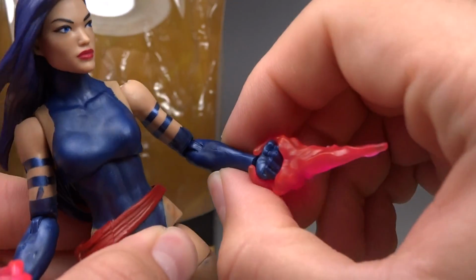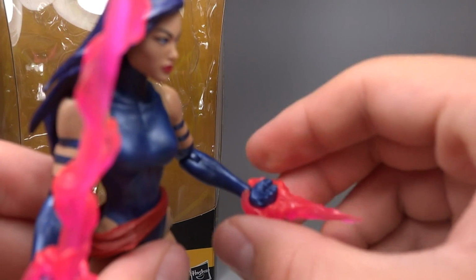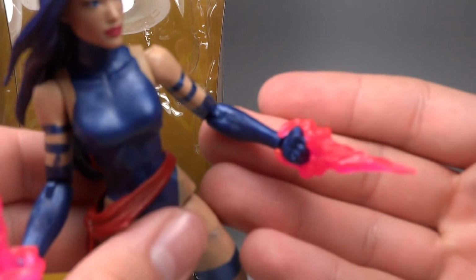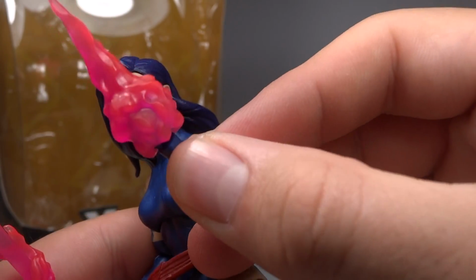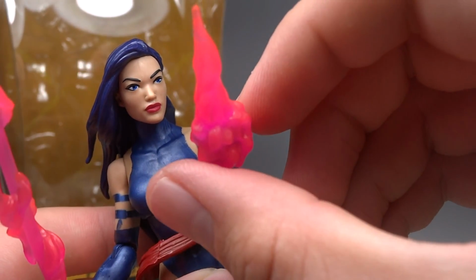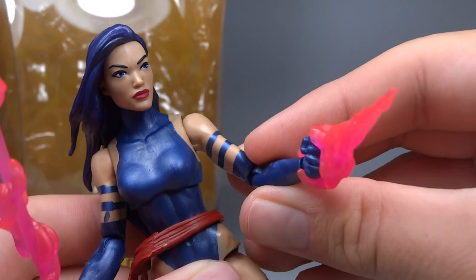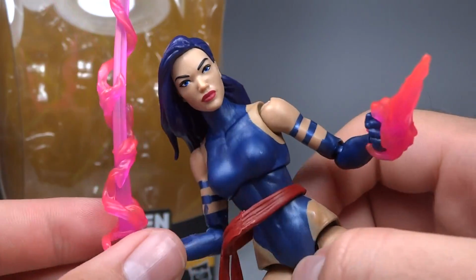I'm going over her little blast here. I think this looks very nice. Obviously, it fits in with her fist there and wraps around her wrist, so it holds in quite tight. And then it's a nice energy blade. This is probably her most popular and well-known weapon that she uses. That little energy blast where it starts off thick from her fist and then goes into a nice little blade. I think it looks very nice and she holds it very nicely, so I do like that quite a bit.